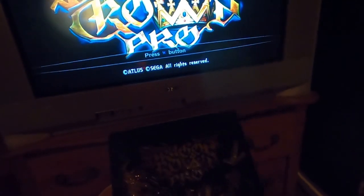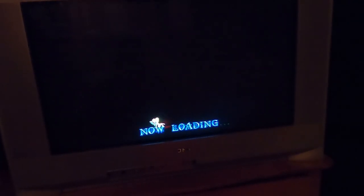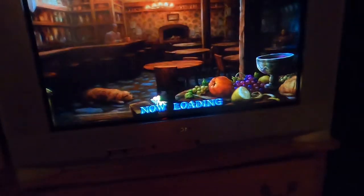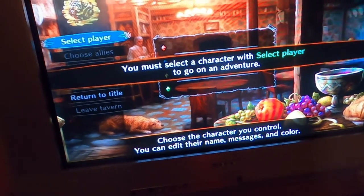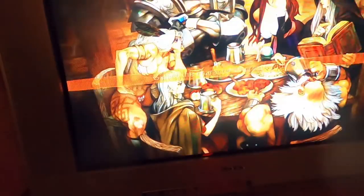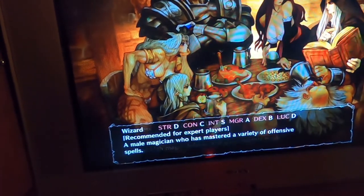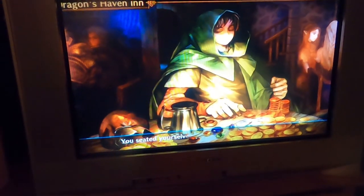Okay guys, now we're gonna try out some Dragon's Crown Pro. That 2D hand-drawn stuff on CRTs is next level. It adds to the 3D element. And I've never played through this whole game.